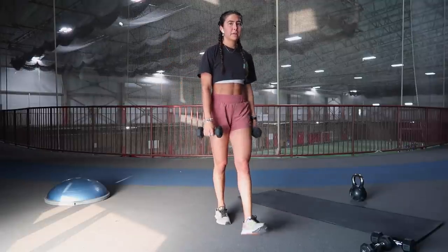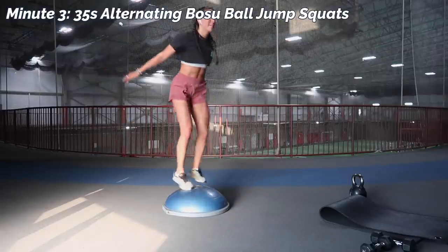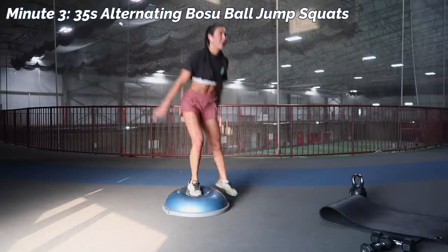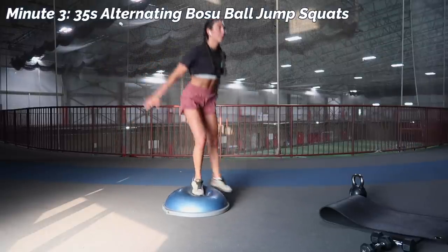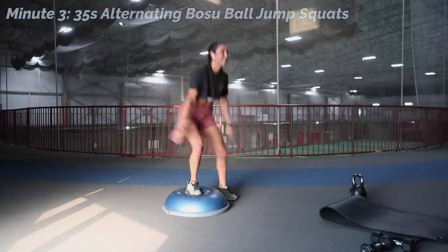So then for minute 3, we rested, and then we're going to do 35 seconds of side to side Bosu ball jumps. So you're basically just going to be coming down into a sumo squat, jumping up and then changing the foot that is on that Bosu ball. This is great for stability. You want to make sure you're keeping your core tight.